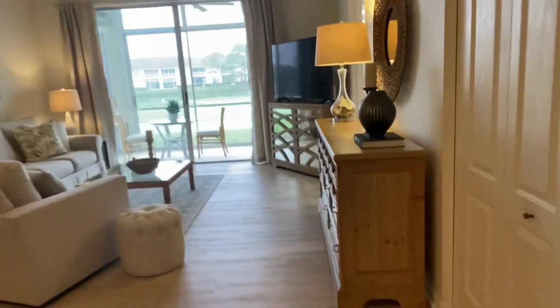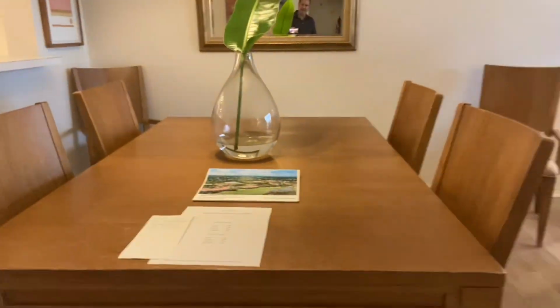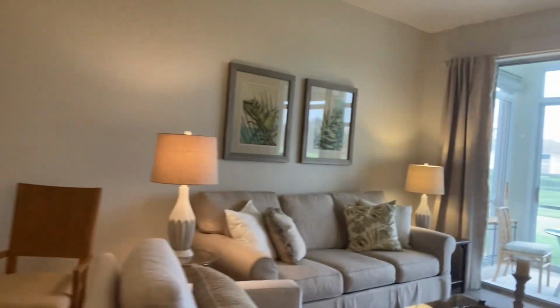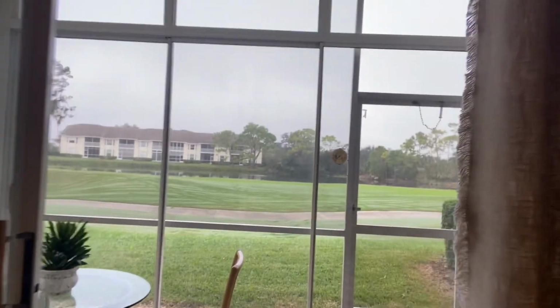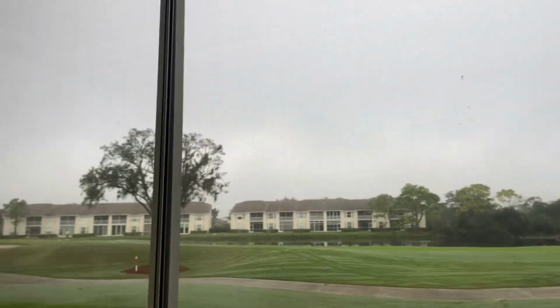Oh, and same footprint we looked at last night. The closet, they did a nice job with the wood floors all the way in there. And then, yeah, this is nice all the way through. And we'll finish back up out here and call it good.